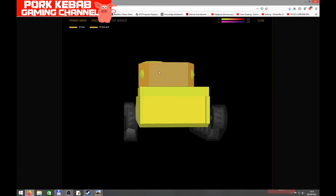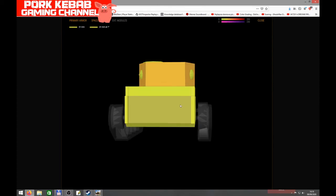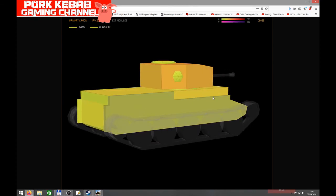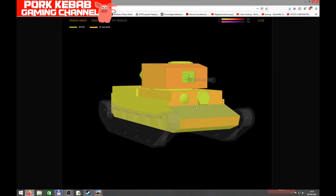And on the back, 57mm on the turret and 20mm on the back hull. Just because of the container on the back of the turret, it probably makes this armor slightly bigger. But 20mm seriously is like paper. So basically you have a fantastic tank, a fantastic fast and powerful tank, but no armor. So you've got to be careful.